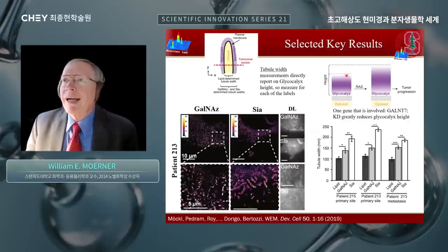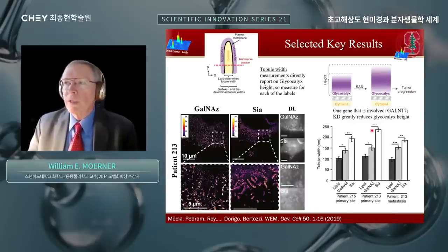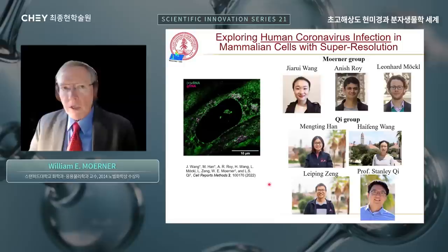But more importantly, these measurements of glycocalyx height can respond to different cancer signals, such as activation of RAS. The glycocalyx was shown to grow in our work, which we know also proceeds with tumor progression. And in this work, we were able to identify a particular gene, GALNT7, which was directly involved in this expression and increase in the glycocalyx size. A knockdown of GALNT7 reduced the glycocalyx height. So what I'm showing you here really is an example of when you have these precise, very finely detailed images, you can learn more about the cellular biology.